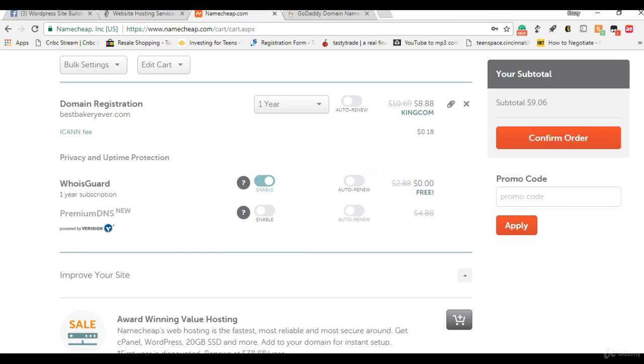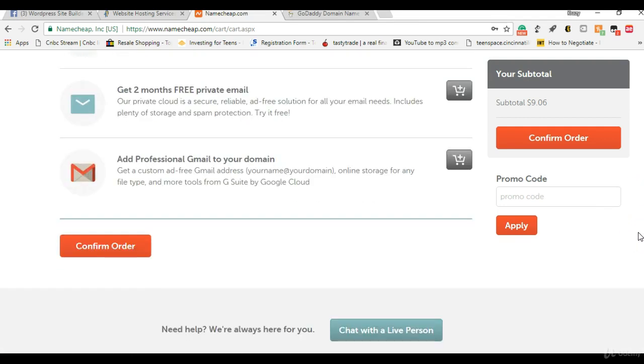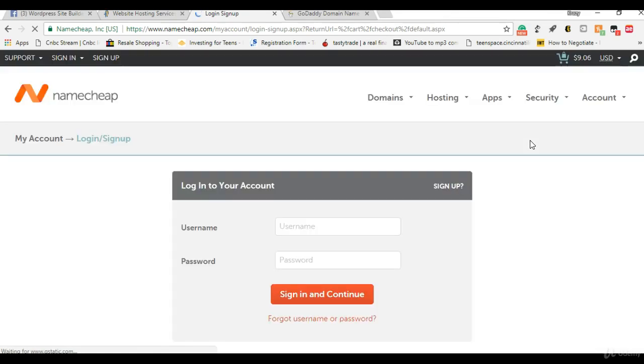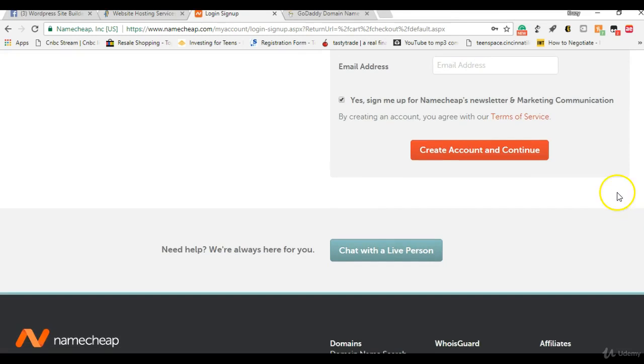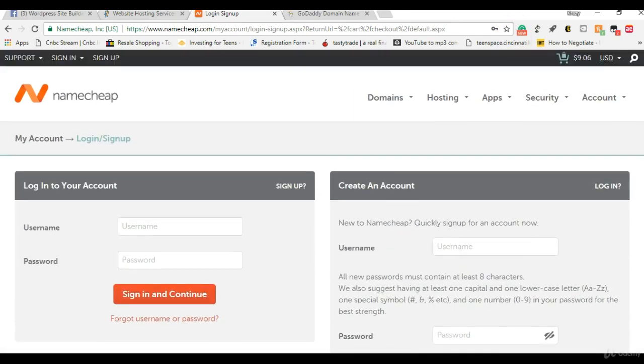But it's included free for the first year with Namecheap, so no harm done if you do get it. And you come down here, none of this other stuff, you don't need that. You can ignore those things. I'm going to click over here and see confirm order. We can see our total right here is 9.06 for the domain name. Like I said, this is 1 year, so you don't have to worry about it for 1 whole year. Now you can create an account, and then you just put your information in and purchase it, and I'll show you what it looks like in the back end.